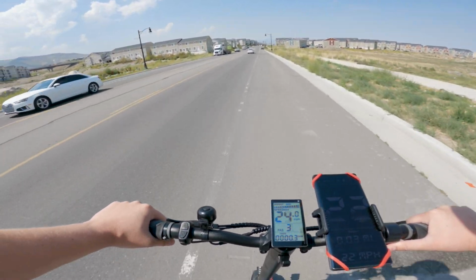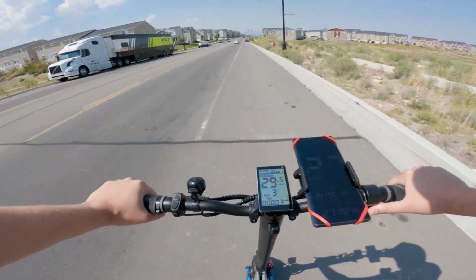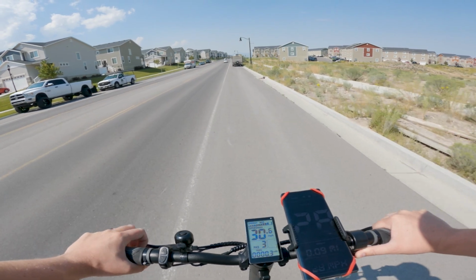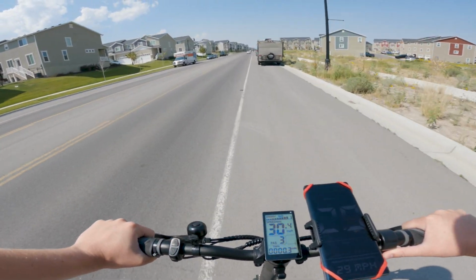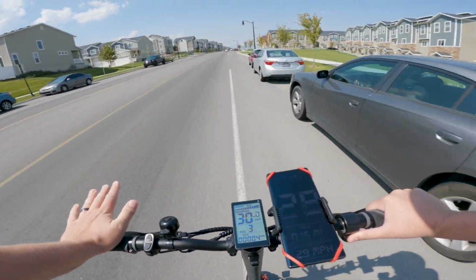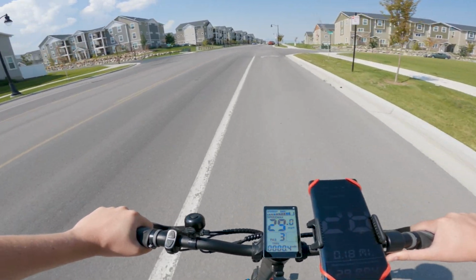As always, I'm riding in the max speed settings. This is mode 3 dual motor. So this will essentially be a minimum range test. This will be to see if you ride as hard as you can on the max settings, what kind of range are you going to get?